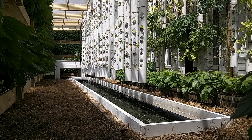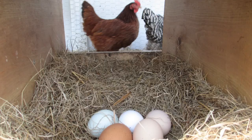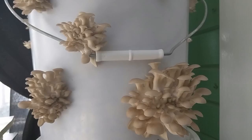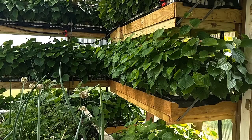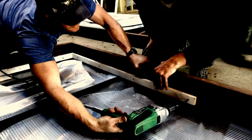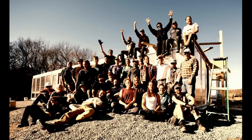It's an 800 square foot space that includes two in-ground ponds, tilapia fish, chickens, hydronic heating, growing towers, growing beds, worm towers, mushrooms, more vertical growing shelves, and Internet of Things monitoring. And we're going to do it again this fall. Join us in this workshop to learn how to build, equip, and maintain an open source greenhouse.